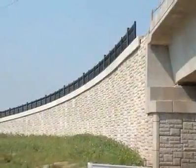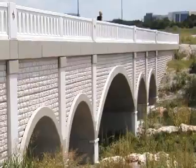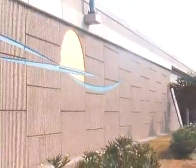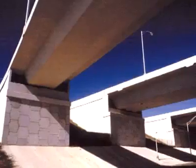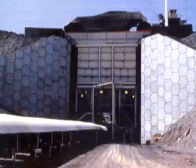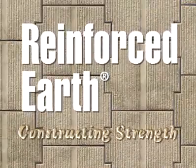Over 30 years of experience and approaching 30,000 installations worldwide, all attractively finished with unmatched internal stability and excellent performance. Retaining walls, bridge abutments, waterway structures, industrial, commercial, and residential applications, highway and railway structures, dams and truck dumps. You see us everywhere. We are the Reinforced Earth Company.